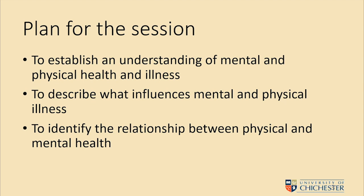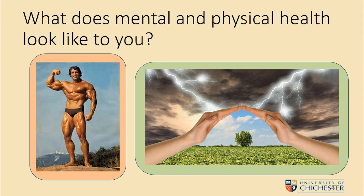So looking first at your understanding of mental and physical health and illness. So this would be an activity which you're very welcome to participate in. So it's first thinking about, well, what is health to you? What does it mean to you? So what does mental health and physical health look like? And these are a couple of images that represent for me something around physical health or mental health. But what is your idea of health? So if anybody is happy to either come off mute and share or write in the chat your idea of what comes to mind when you think about health.